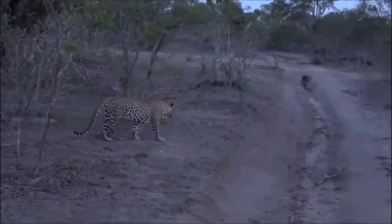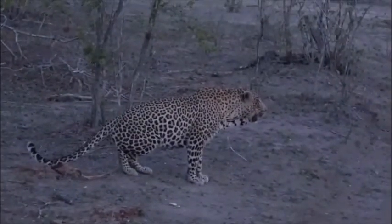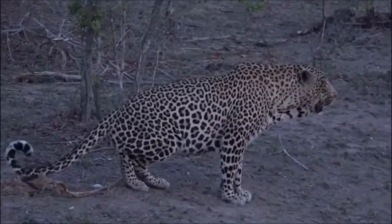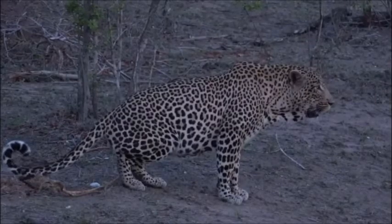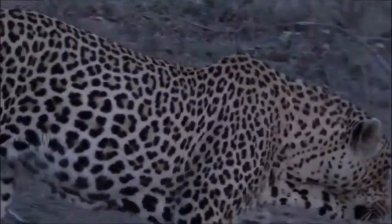Isn't this lovely? He is such a beautiful leopard. Are you going to try there? Or are you just using the luxury facilities? Now, this is the first proper opportunity I've really been able to photograph him. But look at the size of his neck. He is turning into a monster of a leopard.